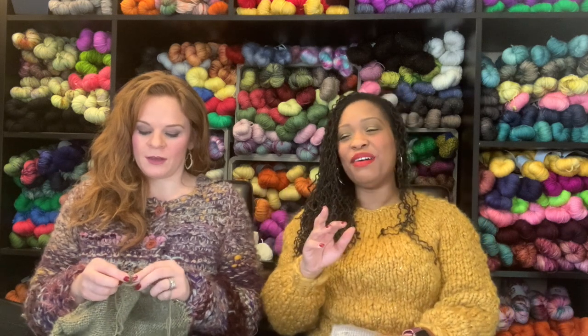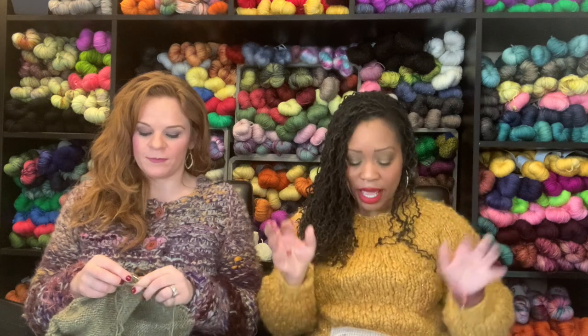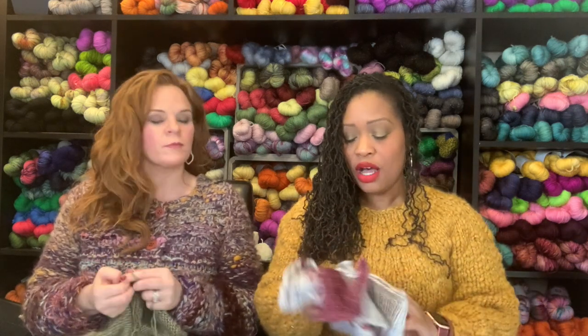So I have a drop stitch. But I ended up not blocking this, and it seems fine. I mean, I can block it later if I need to.